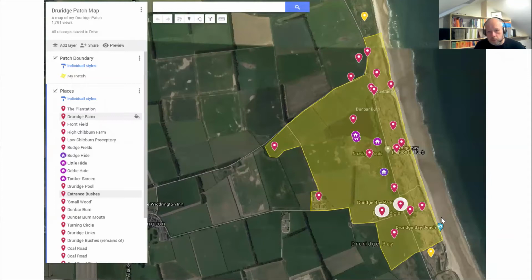So this is a little map of my patch as it stands now, slightly extended from 2002, taking in two areas of dune habitat here. This map's from my blog, which I'll come on to later. It's just to help people know where the different areas of the patch are. So when people talk about the Budge Fields or the Turn and Circle, this is a little annotated map.